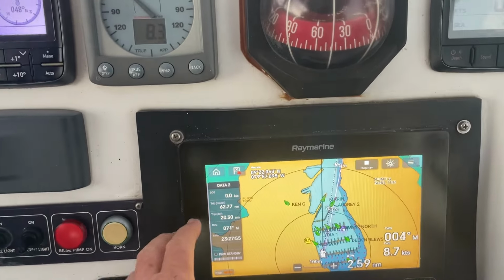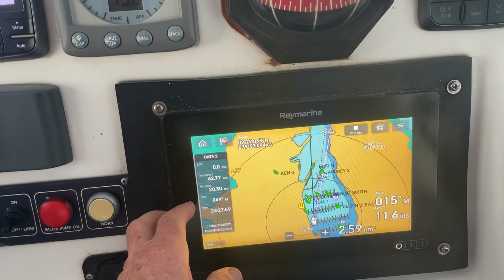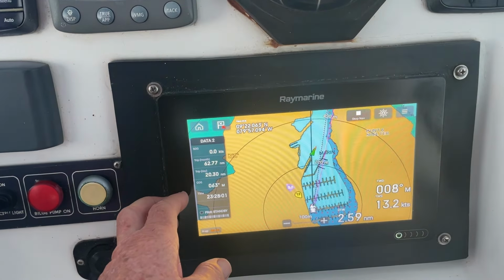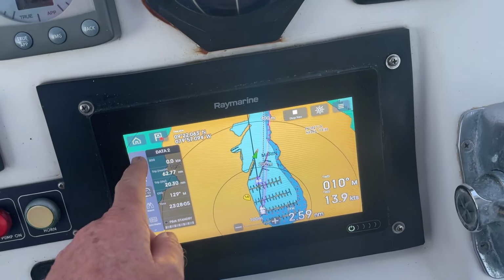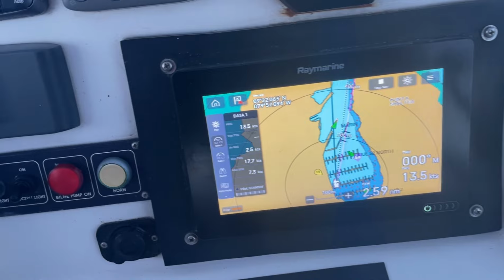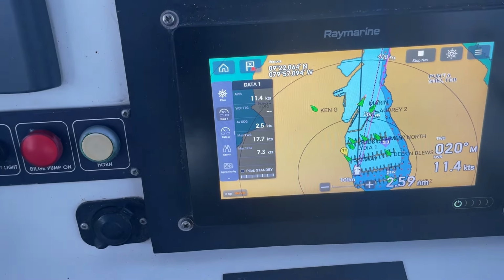Anyway, for the month we've done 62.77, we did 20.3 today, it says. That seems a lot. Anyway, here we go. And wind-wise, we had a maximum of 17.7 knots and we managed a maximum of 7.3 knots.